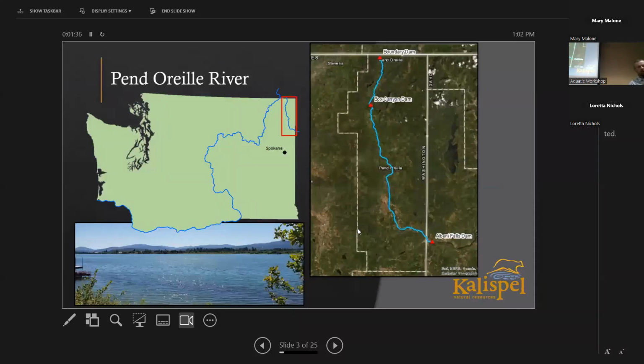So a little bit of background on the Pend Oreille. Most of you probably know all this already, but when I originally created this presentation, it was for a different conference, so I didn't change it too much. But obviously, we're up in the northeast part of the state.